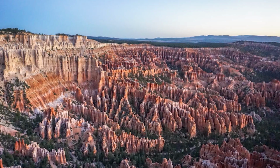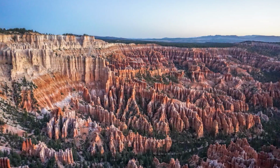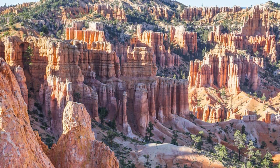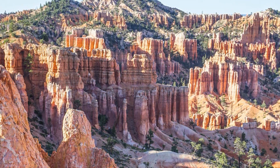Like you don't feel like you're at a really high elevation. But you'll want to keep that in mind as you're planning the time to visit Bryce Canyon, because that higher elevation that you're at affects the weather a lot. And so it does stay a lot cooler in this park than it does, say, in Zion, which is only an hour, hour and a half away. This park stays a lot cooler.